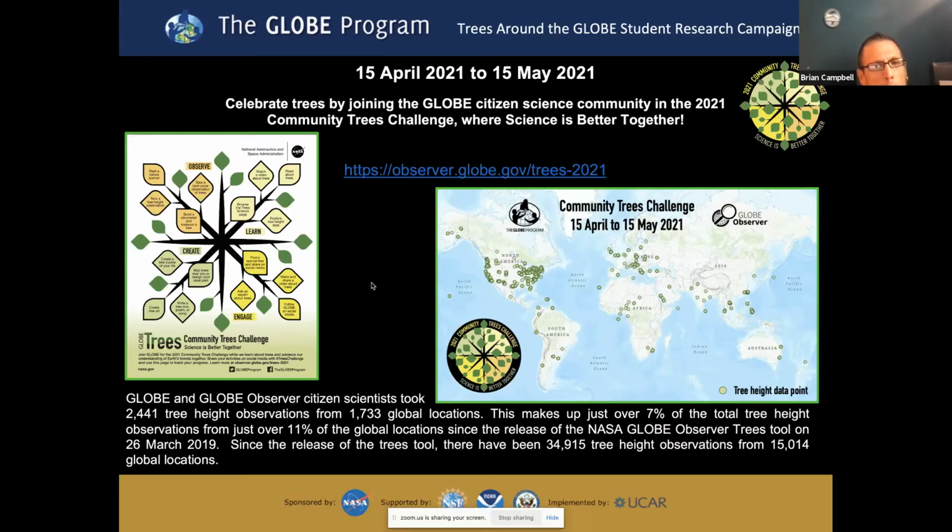So, we're about 3 years behind as far as people seeing what they can do with this observation on the NASA Globe Observer. But we're super excited that we have this, and you can see the map here where all the Trees Challenge observations were coming from. And if you go to the NASA Globe Observer site into the news section, you can read more about this with some additional metrics as well.